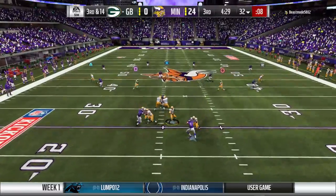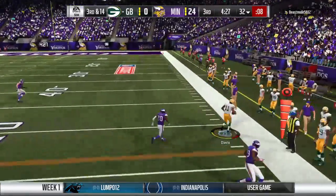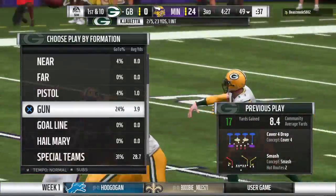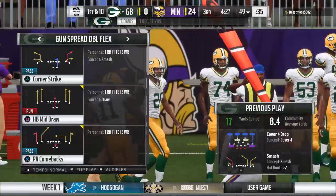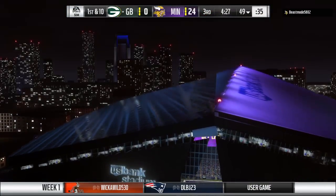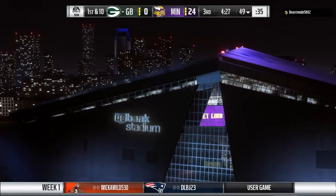Out of the gun, Lauletta. Toward the sideline. Did he keep the feet in? Yes, he got them both down, says the side judge. And that's good enough for a first down. First catch of the new season for him, and he picks up the first.